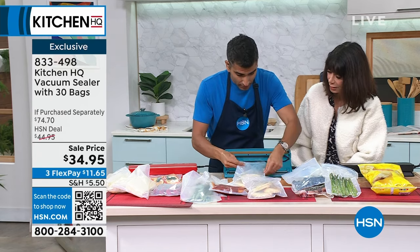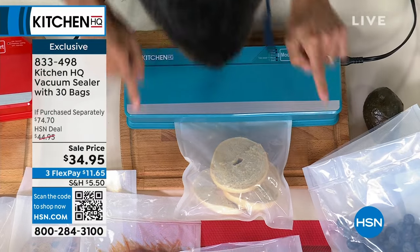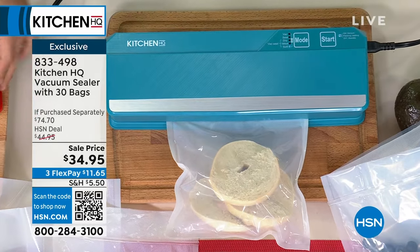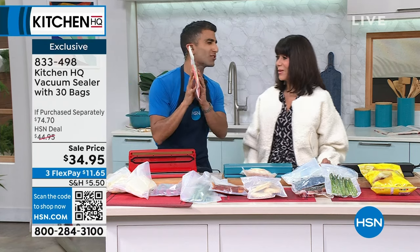Pop it open. Get the bag into that reservoir. Make sure it's in there. You want to hear the double click. And then I'll go mode. Soft. Start. Same idea. That one's done because it stopped flashing. Now it's sealed. Beautiful, the salmon, I use this all the time.